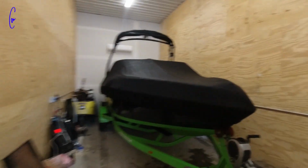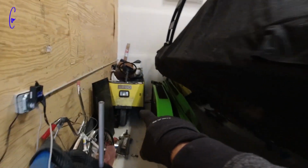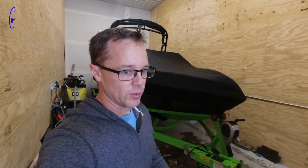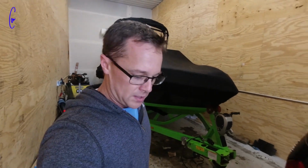Boat is in. I ended up moving the cart over to the side just so I could get the boat a little bit further back. It'll still be pretty tight, but with the boat on this side, like I said, I'll be able to get the cars in and out, the lift will fit, and life will be awesome. So now I have to figure out how to get the lift back in here.